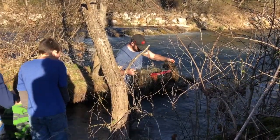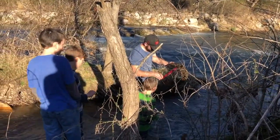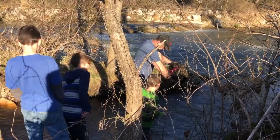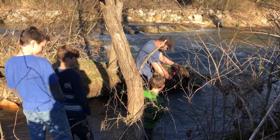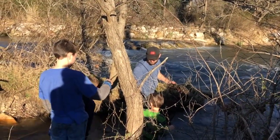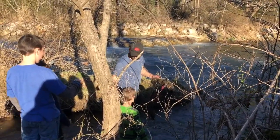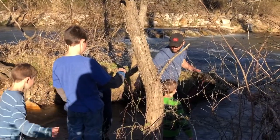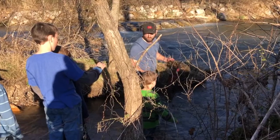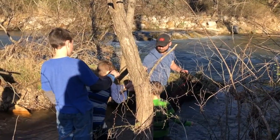Let me see it. Oh my goodness. They're so tiny. Are they horny heads? Yeah. So my dad said that horny heads are sort of like salmon. They come up the creek to lay their eggs and then they go back down. When they start actually moving, they'll take a whole bunch of woods with them.